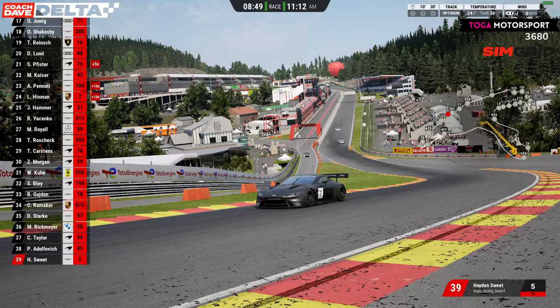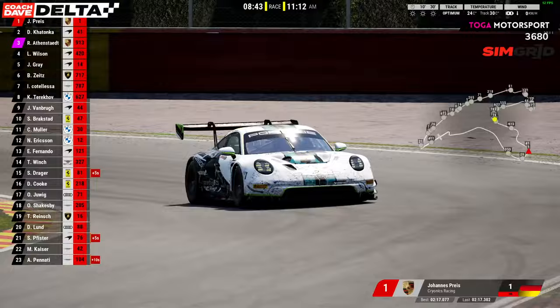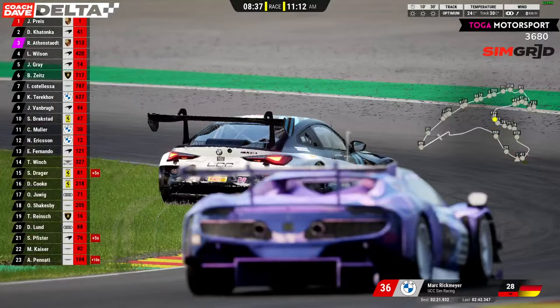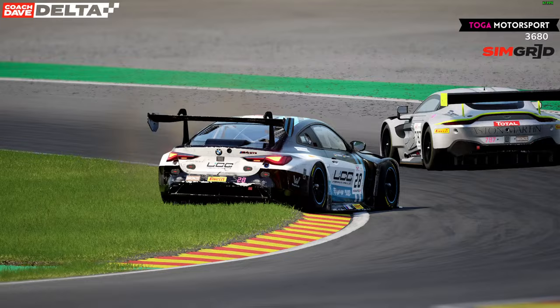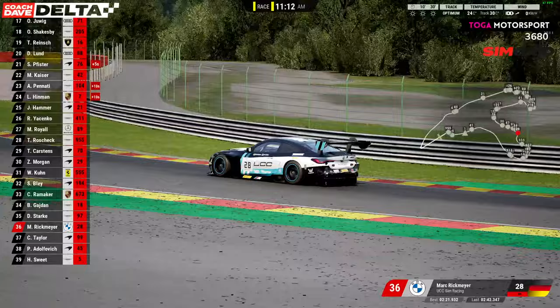Priest has been building almost a 2 second gap here now down to Katanka, as we have a car off track. The car of Mark Rickmeyer again seems to have had some sort of issues, and that is still not enough time in the replay to take a look at that, and I will not make the mistake of going back an entire minute now. But he has not had the best race of his career as well here. Few issues throughout this evening.